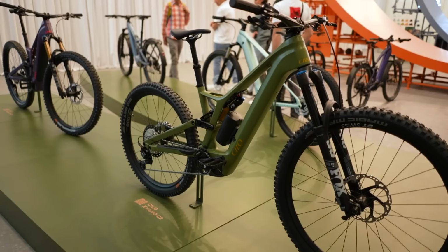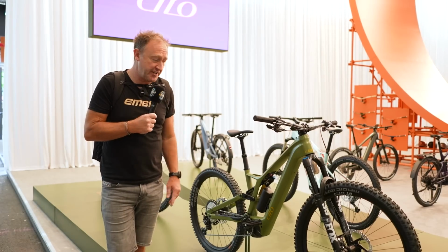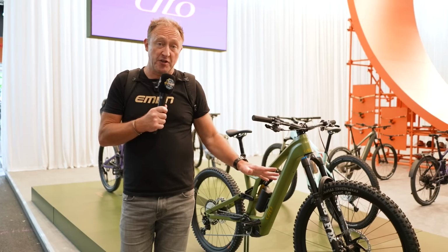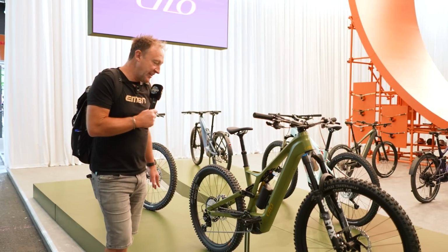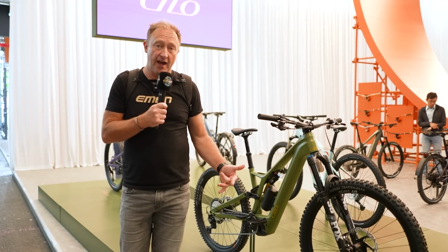Cilo from Zurich in Switzerland are relaunching. This brand has got massive two-wheeler heritage, winners of Tour de France stages, and from what I'm told, they have some amazing bikes previously in the road world. But we're focusing on e-mountain bikes. There are several bikes which will be coming next year.